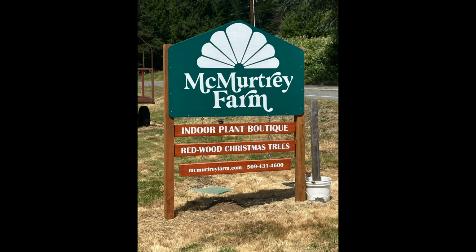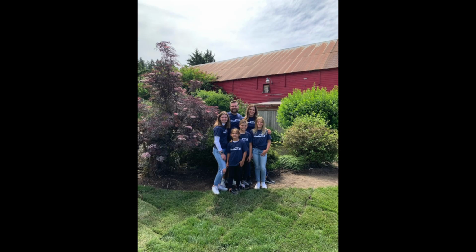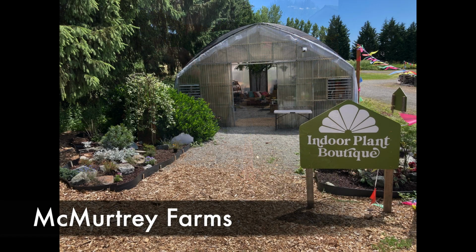Our next day started with a visit to my wife's family farm in Redmond. My wife's grandparents bought the farm in 1975, and her mother grew up there. Today, her aunt and uncle use it to grow and sell redwood Christmas trees during the holidays. They also plan to do a pumpkin patch in the fall, and year-round have an indoor plant boutique that we love checking out. If you're ever in the area, be sure to visit and say hi for us.